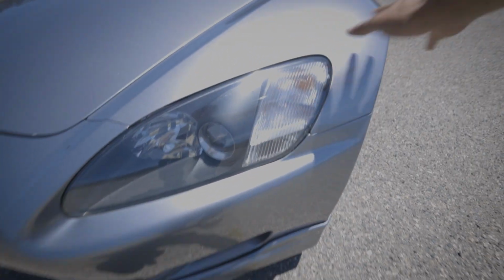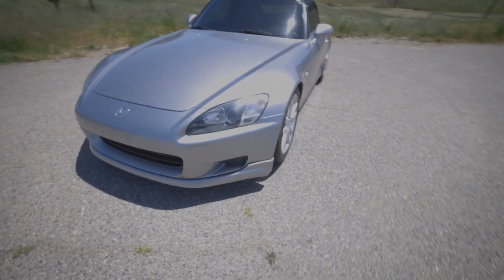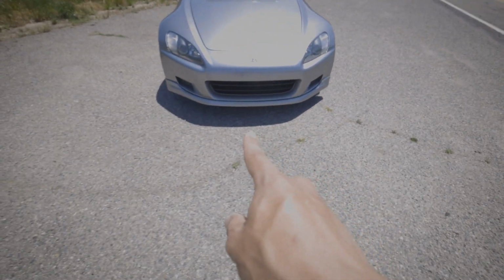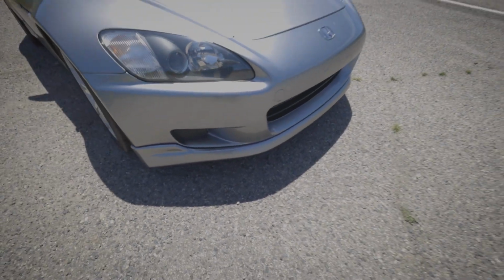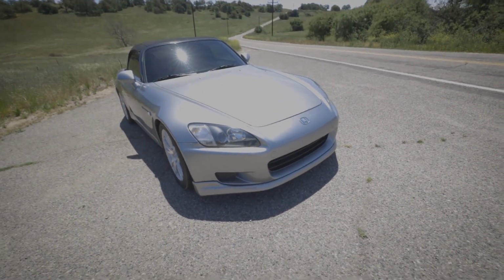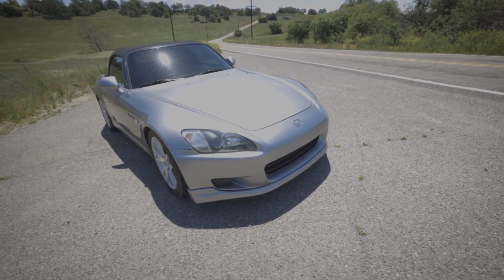They're not aftermarket, they're not cleared out, they're not redone or anything. It's got the OEM front lip as well, super rare. Those are discontinued, so it was really nice that it came with the car. And I mean, low-key, I've been scraping it a little bit, so I kind of feel bad every time, but I'd rather it be the lip than the bumper.